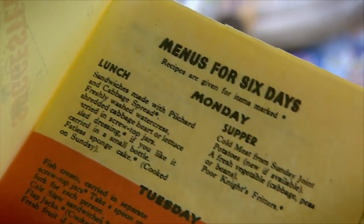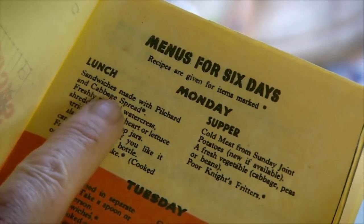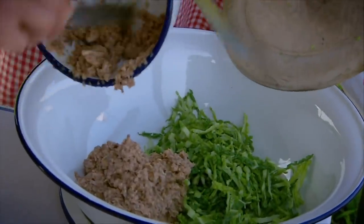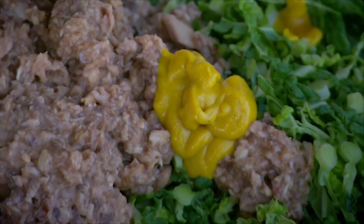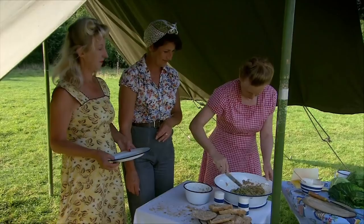I thought we'd have a go at Monday's sandwiches suggestion. Sandwiches made with pilchard and cabbage spread. Oh, that sounds horrible. The recipe calls for pilchard, cabbage, vinegar, salt, mustard. That looks less appetising, doesn't it? Yeah. Should be brave and taste a little bit. Yes, go for it. Okay. Here you go.